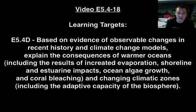And then the final of them is E5.4-D, and this is the big one because there's so much in it. It's about the model that is our climate change and explaining the consequences of warmer oceans. The first of which is increased evaporation, so talking about more rain and what that does to certain areas throughout the world. Shoreline and estuary impacts, talking about the biodiversity, how that affects different plants and animals as well as humans. Oceanic algae growth. There's a great video that you guys are going to watch that's going to explain exactly how algae and coral bleaching are connected to one another and how they impact basically the life of coral.